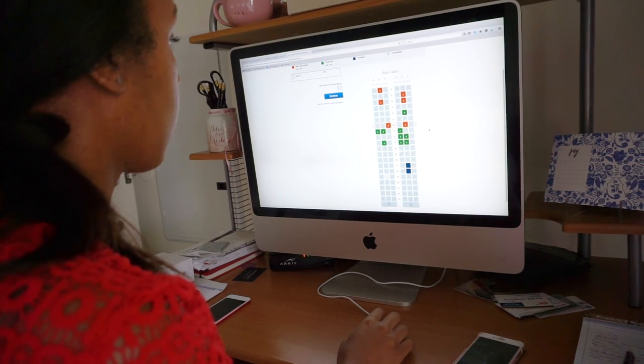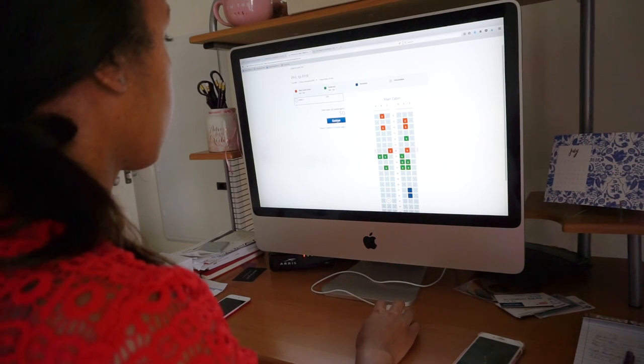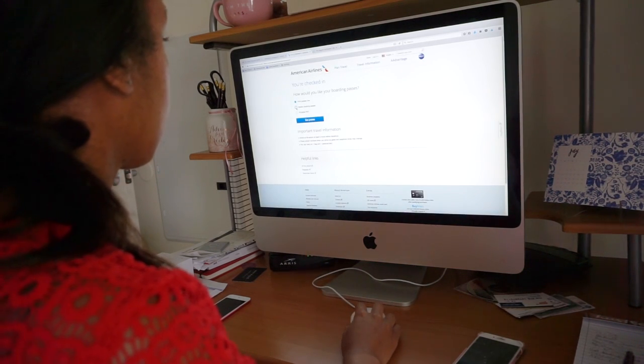So you can make all of those decisions beforehand instead of waiting until you get there, which again takes so much more time when you're there, and then this allows you more time to get to the airport. So no need to arrive there like 2-3 hours earlier. Now you just cut off a whole hour of time and you can just go right through.